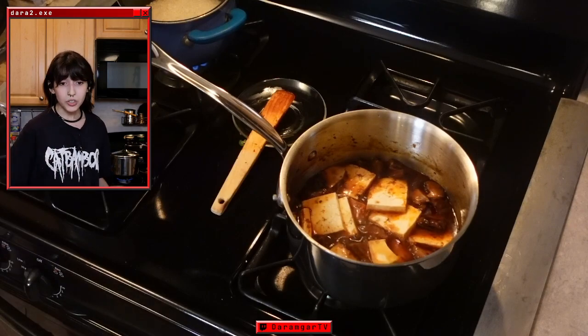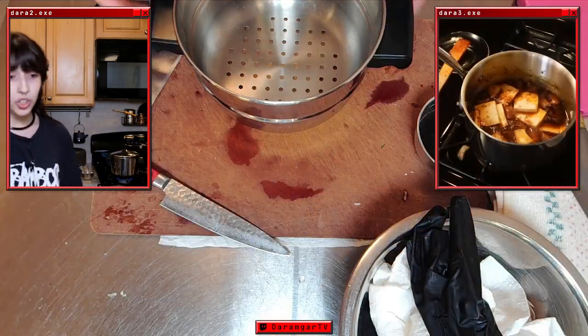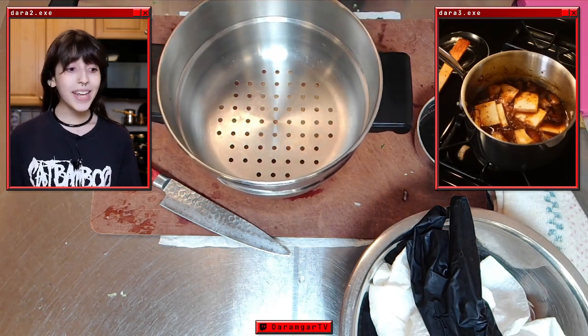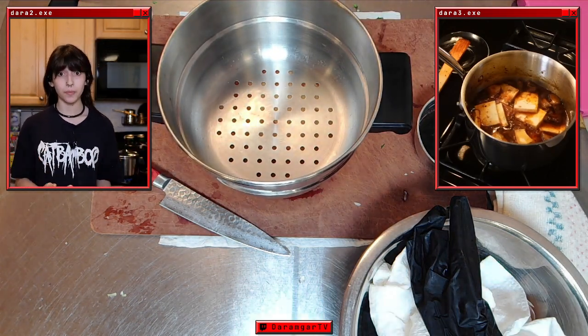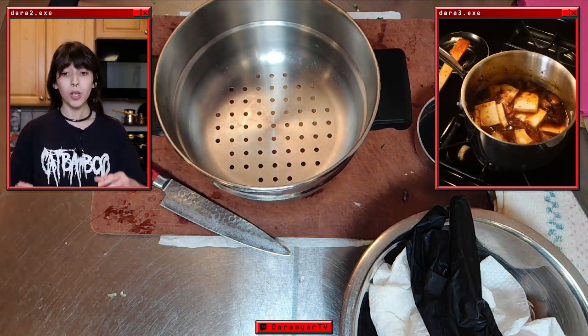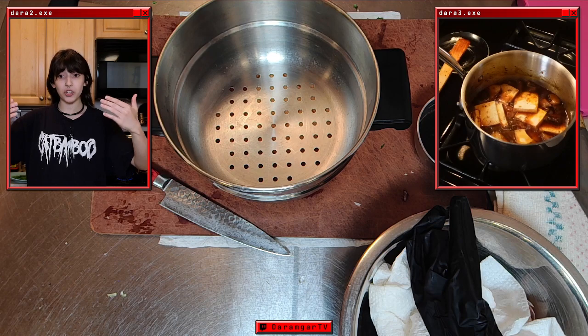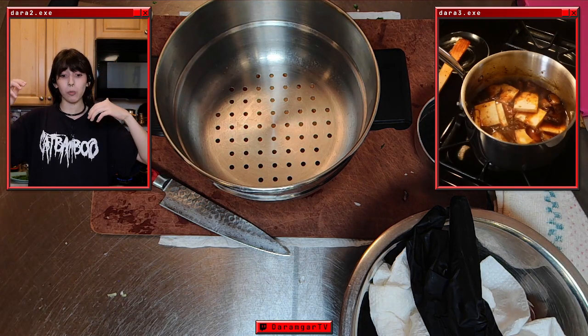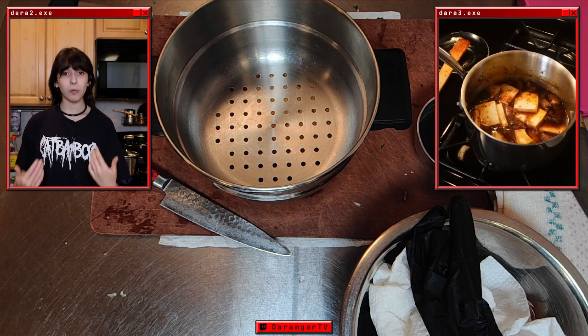Okay, so let's talk about this. Let's talk about tradition and let's talk about what I'm doing differently. Traditionally, in a Cantonese style steamed fish, you wouldn't use this weird metal steamer basket that I have here. You would have fish, typically a whole fish. You would put it onto a plate, and then you would steam it in a wok with boiling water. I don't have access to that. I'm also not working with a whole fish.